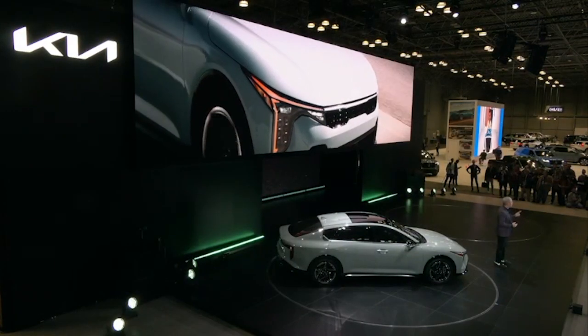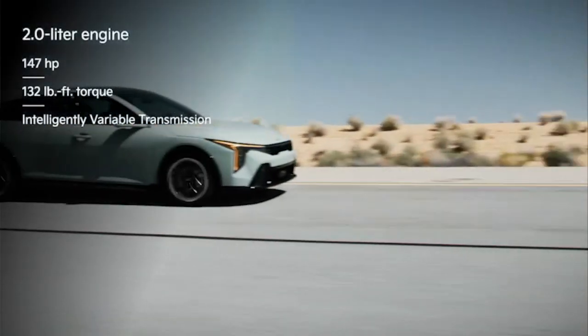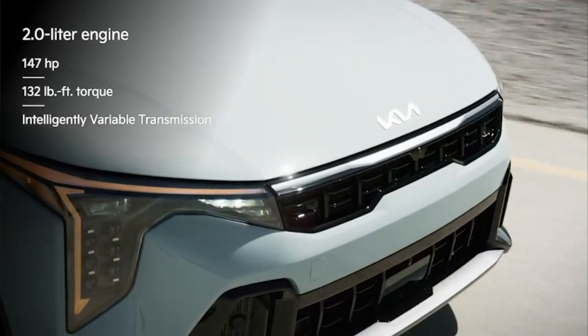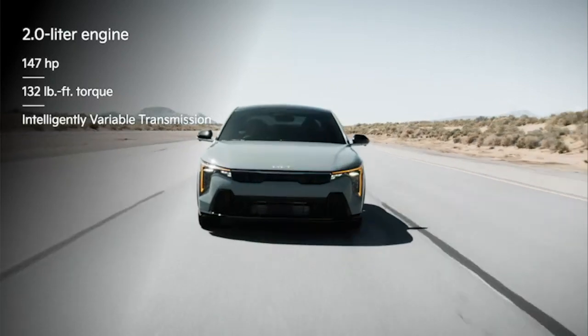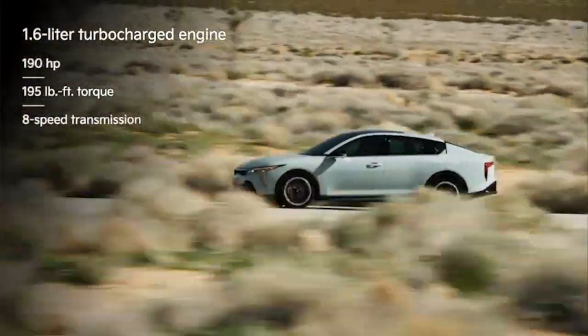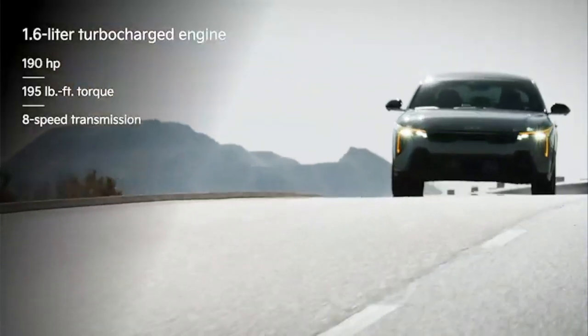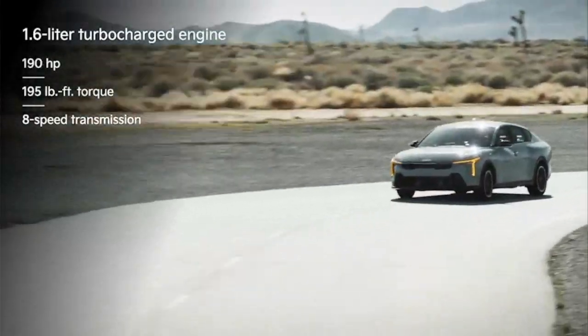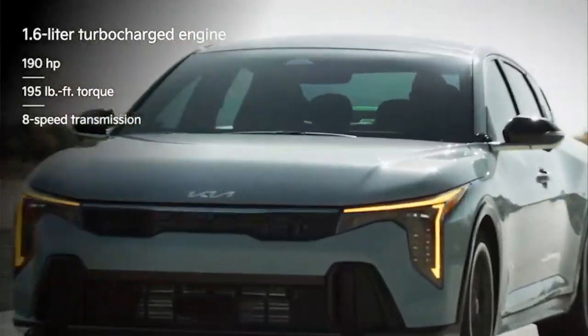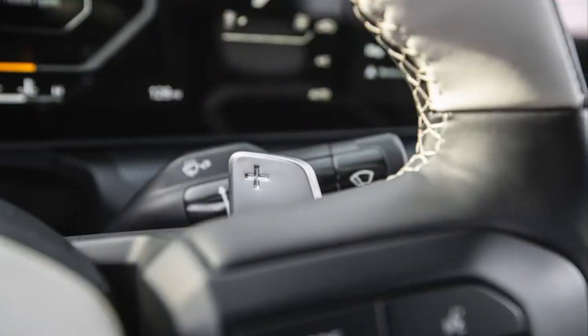Another aspect of the K4 that we've elevated to new levels is performance and handling. K4 will offer 2 powertrain choices. The standard 2-liter engine delivers 147 horsepower, and it's matched with a new intelligently variable transmission that delivers a crisp, natural shifting feel. Our GT line turbo model upgrades to a 1.6-liter turbocharged engine that sends 190 horsepower and 195 pound-feet of torque through an 8-speed automatic transmission. Steering wheel-mounted paddle shifters and sport pedals complete the sportier package.